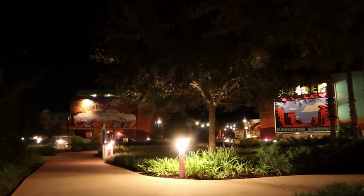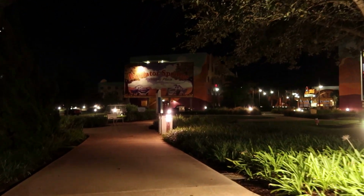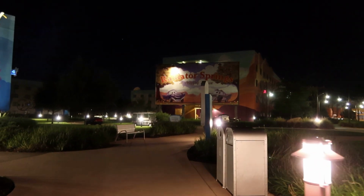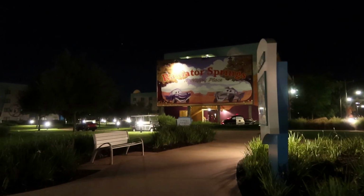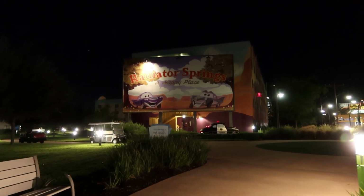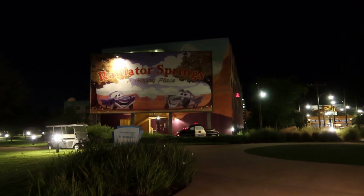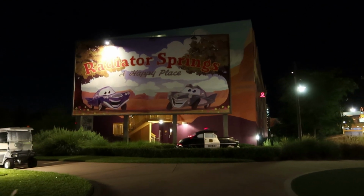So, currently, we were headed down to the Cars section of Art of Animation. This one's cool, too. We've actually stayed in all 4 sections of Art of Animation. And while I do enjoy the Cars section, it's not my favorite. I do like the theming. The theming's very cool. It just seems kind of far away from everything. So, you know, it just depends what you like.